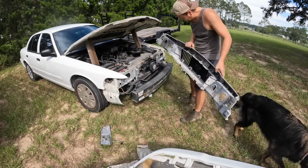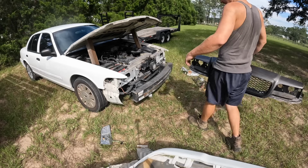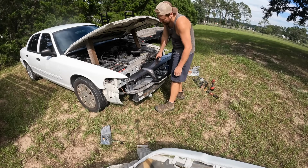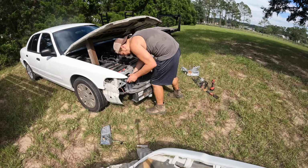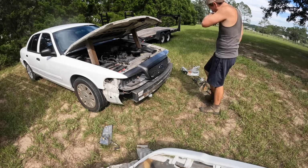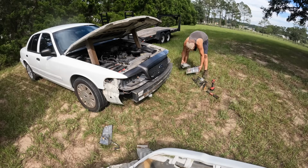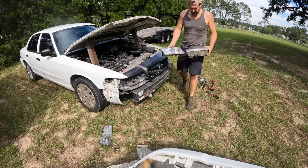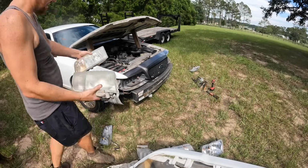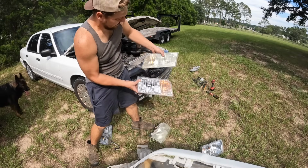Looks the same, and it's not broken. Oh yeah, this is gonna look sharp with this different color on the front. I think I'm gonna take these headlights too, because these are a lot nicer than the ones that were on the other car. These are the headlights off the other car. And these are the headlights off this car.